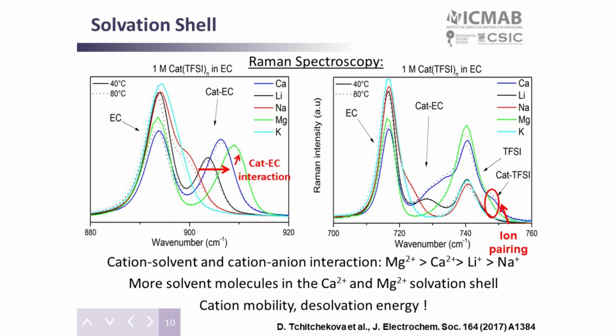Looking at these, and at the comparison between calcium, lithium, sodium, and magnesium systems, we can come up with different conclusions. The first one is that the interactions, cation-solvent and cation-anion interactions, follow the polarizing power of the cation, so they are stronger for magnesium than for calcium and so on. The other one is that we have more solvent molecules present in the cation solvation shell for divalent cations. We have between 6 to 8 solvent molecules for calcium and magnesium, compared to 3 to 4 for lithium and sodium. So we have a much bulkier cation complex to move around in the electrolyte, and potentially stronger interactions, so a higher dissolution energy is to be expected.